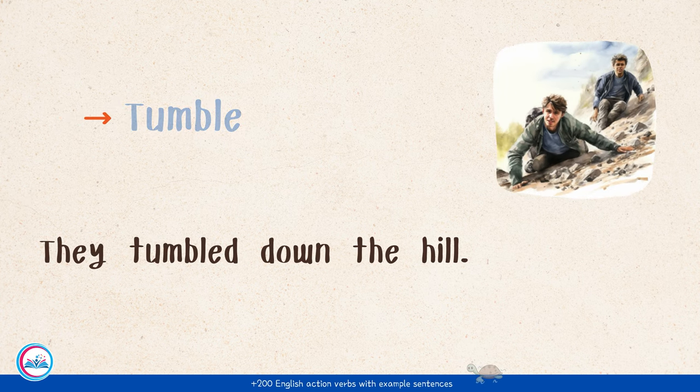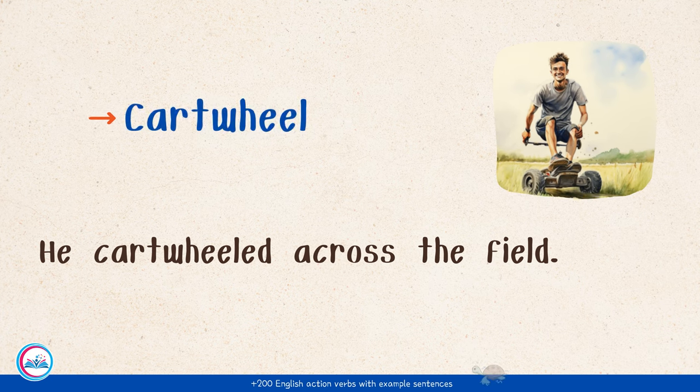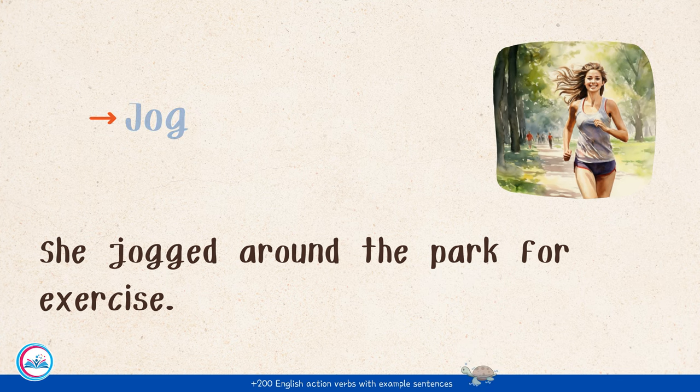Tumble. They tumbled down the hill. Cartwheel. He cartwheeled across the field. Jog. She jogged around the park for exercise.